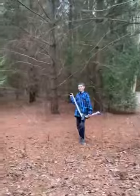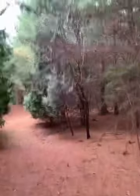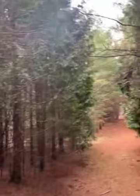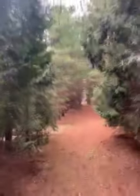There's Avery. But yeah, there's maybe two or three spots like that. But yeah, it's not in use for camping at all right now, not in the last few years.